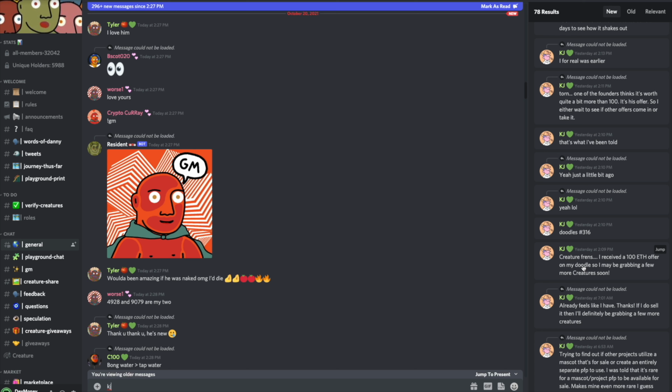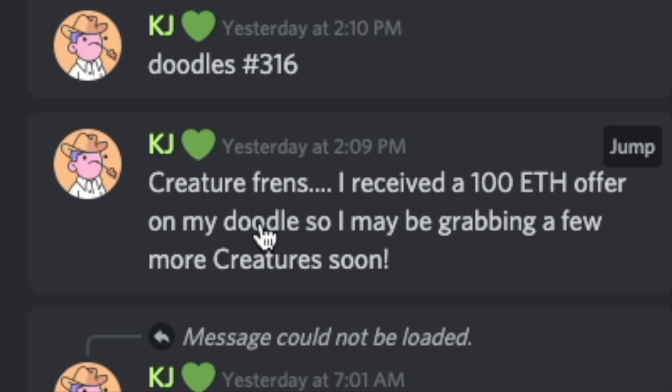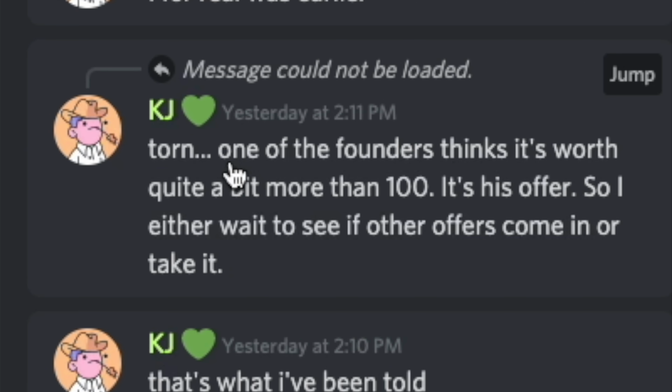Number one is that the owner of that NFT, that doodle number 316, posted on Discord about getting that 100 Ethereum offer. And you can see that the owner of this doodle was on the Creature World Discord, and he said, "Creature friends, I received a 100 ETH offer on my doodle, so I may be grabbing a few more creatures soon." Doodle number 316. And then he says that he's torn. One of the founders thinks it's worth quite a bit more than 100. It's his offer, so I either wait to see if other offers come in or I take it.